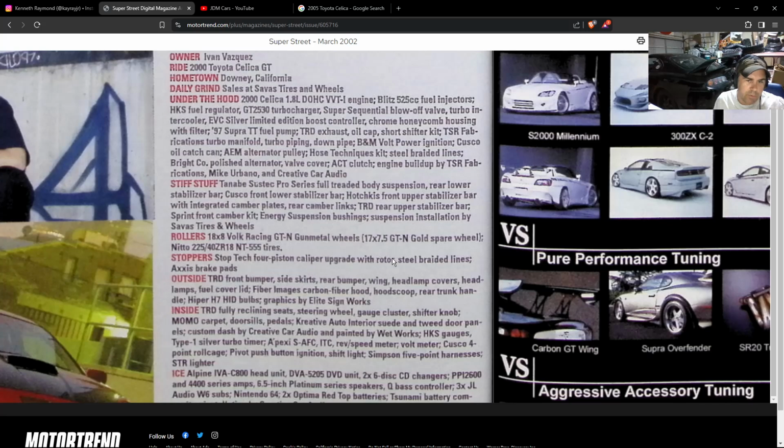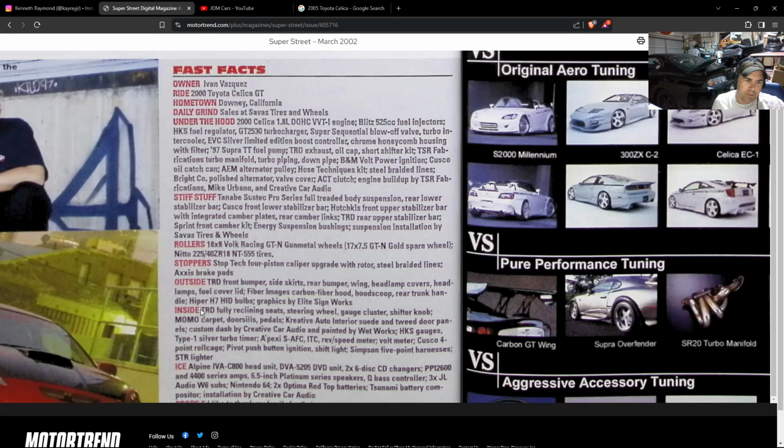4-piston caliper upgrade with rotors. I've seen a lot of people doing the 4-piston. StopTech is a good company. Heard great things about them. StopTech 4 piston caliper upgrade with rotor, steel braided lines, access brake pads, TRD front bumper, side skirts, rear bumper, wing, headlamp covers, headlamps, fuel cover lid, carbon fiber hood scoop, rear trunk handle, Hyper H7 high intensity bulbs, graphics by Elite Signworks.